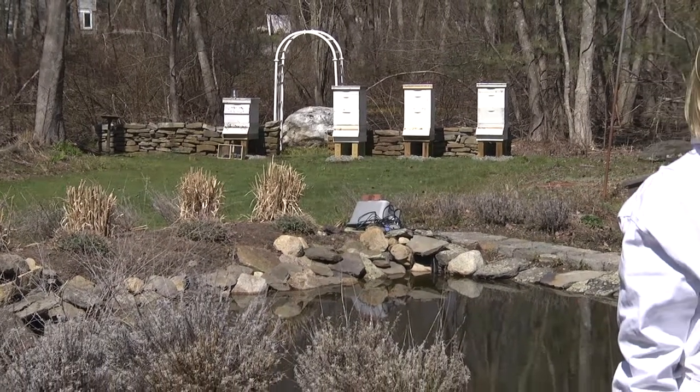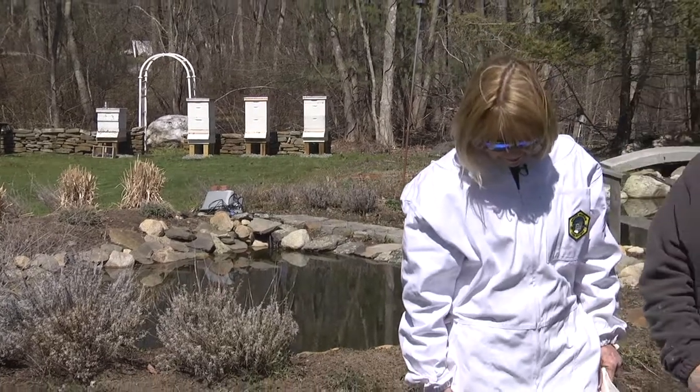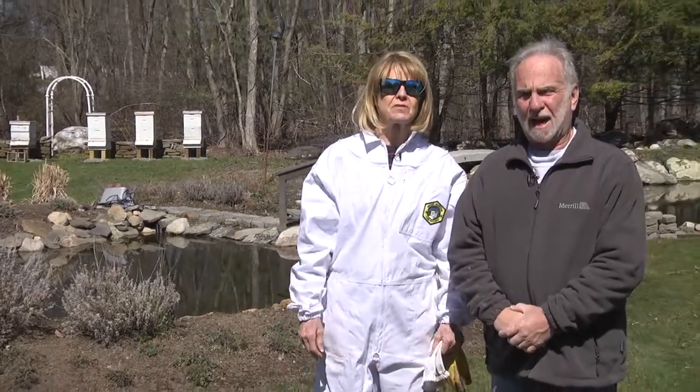So we just finished the installation of the bee packages in the hives. We installed 4 packages. You saw 1. We didn't want to bore you with the other 3. But as you can see, the day has turned out to be pretty nice compared to this morning when we started, when we were amongst 9 million bees.